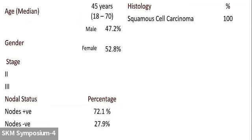As for the main characteristics of the patients, the median age was 45 years, and the male population was 47.2%, while the female population was 52.8%. All of these patients were stage 2 and 3, and 72.1% were node positive, while 27.9% were node negative. And all of them were squamous cell carcinoma of the esophagus.